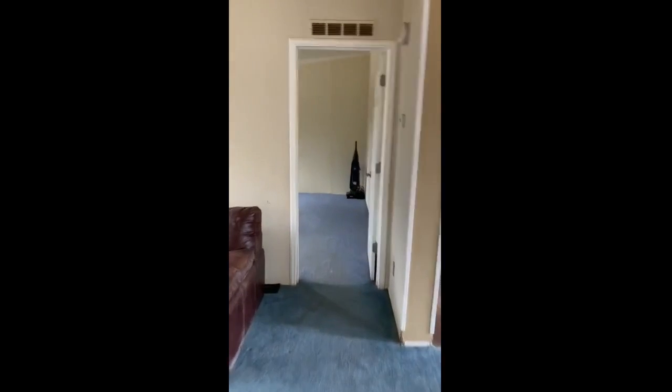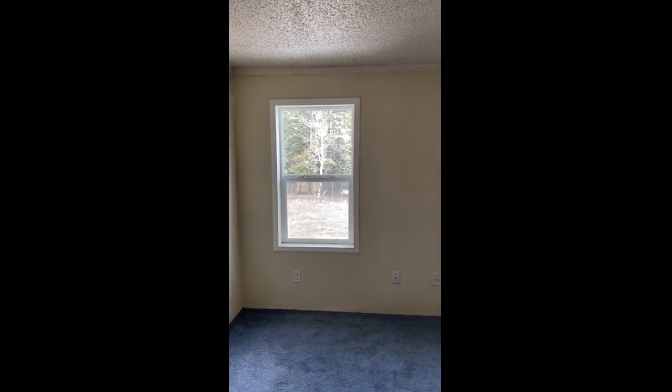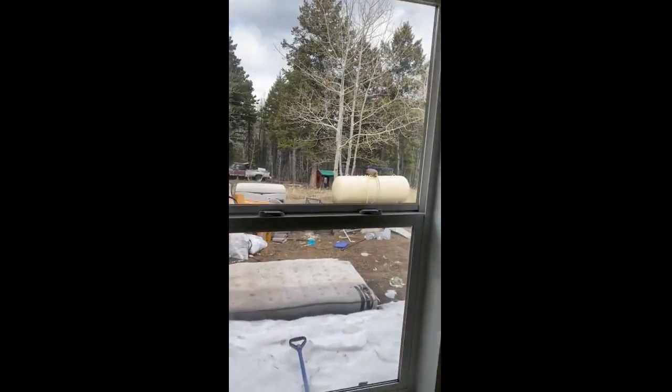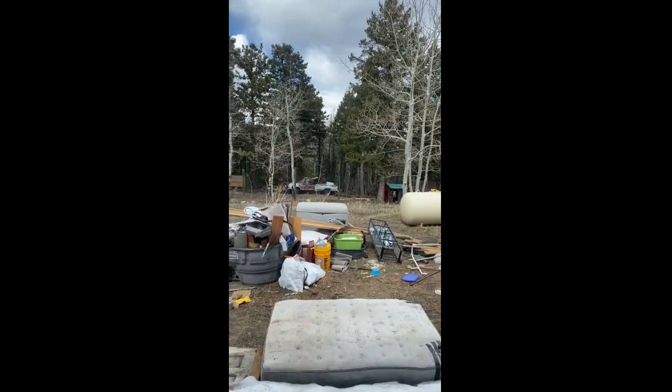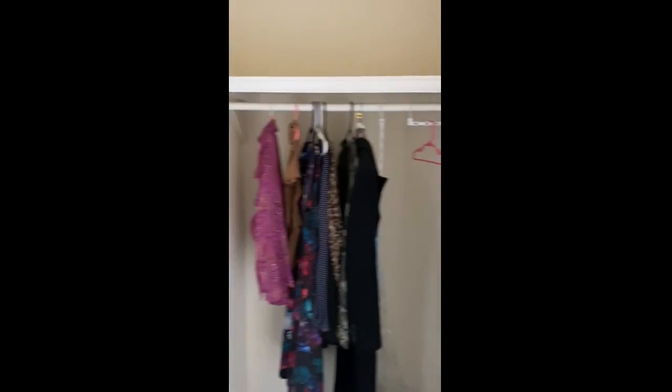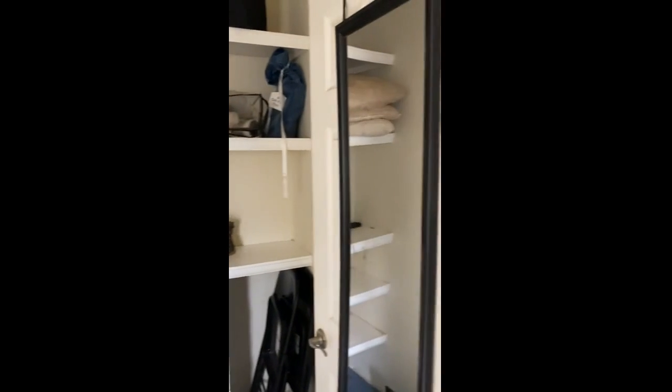Coming through the living room, now we go into the master. This is actually a very nice sized room. Again, it looks out on the back. Your propane tank is out there. There's also, again, a lot of debris to go away, but you can also see the generator there. That's hardwired into the house. Coming in through here is a large size closet on both sides as you come through. It does have a door you can close there.